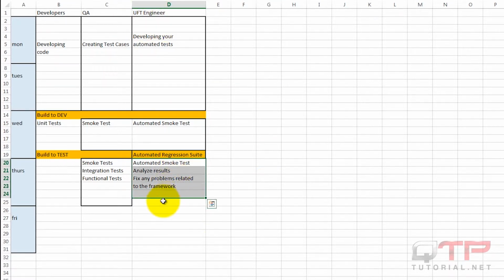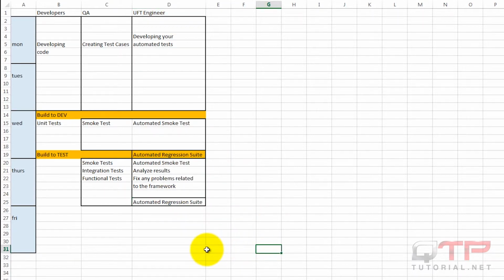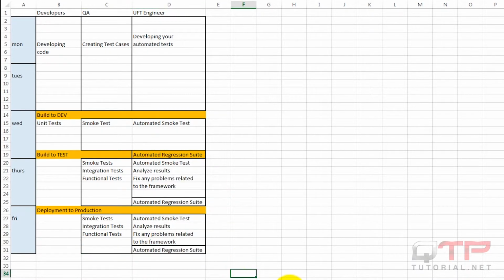And at night, there's again going to be a regression suite that runs. And on Friday, we have deployment to production. And afterwards, everybody repeats the same thing. Just like that. And so now, as you guys can see, I have my smoke tests being run immediately after build.